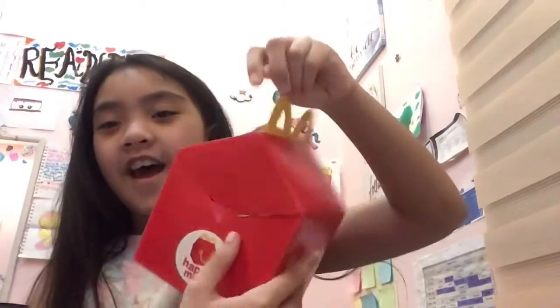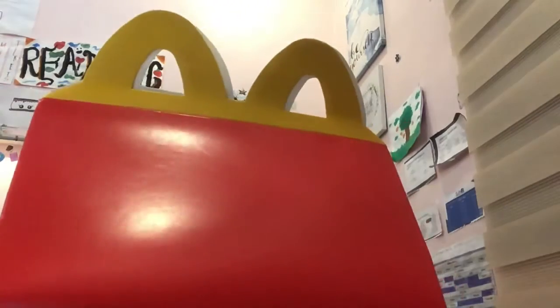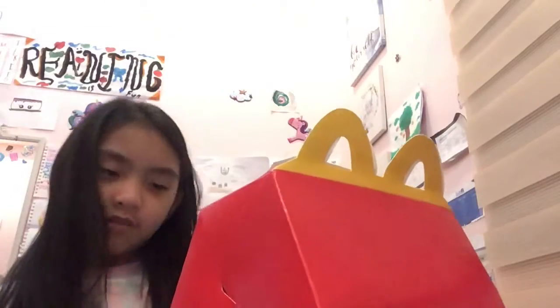So let's see what's better. Oh, it has a smiley face and there are seven eyes. There's the same side together. And there's also, it says endless possibilities of Happy Meals, fun with the Happy Studio app. Download the app today. Make music, launch your work, create a masterpiece, and so much more. Download the app. I'm on Android, so let's open it.